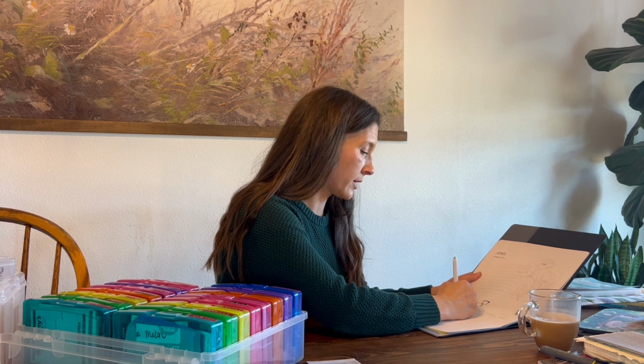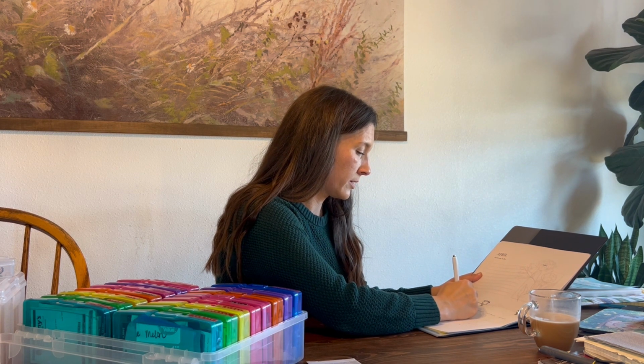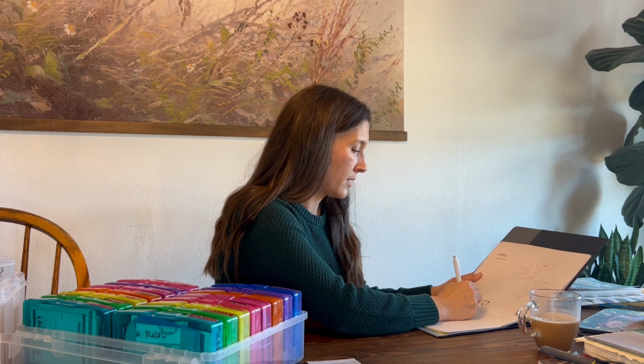So for me here in Zone 8A, my very last frost date is the first week in April. So I'm going to mark last frost date. And then all of my seed starting will play off of this date. Each seed packet is going to have a lot of information on the back, but it's also going to tell you when that seed needs to be started in relation to your frost date.